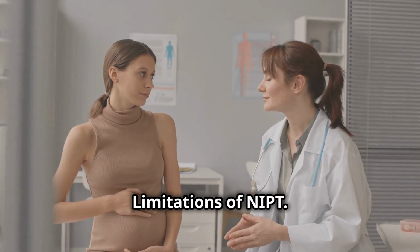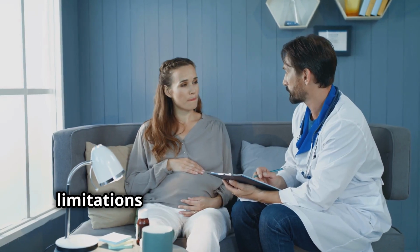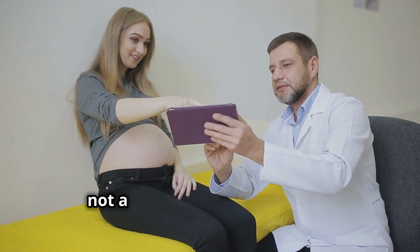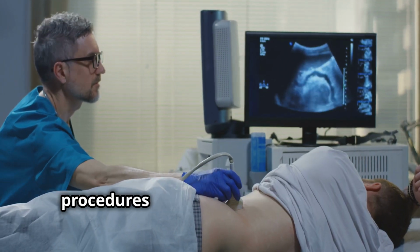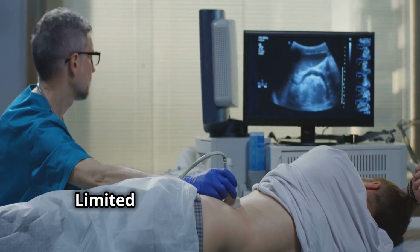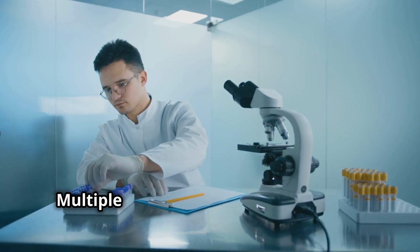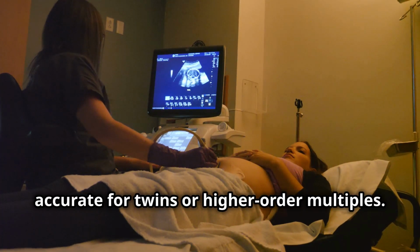Limitations of NIPT. While NIPT is a powerful tool, it's important to understand its limitations. Not a diagnostic test. NIPT is a screening tool, not a definitive diagnostic test. High-risk results must be confirmed with procedures like amniocentesis or CVS. Limited scope. It doesn't detect all genetic conditions or abnormalities. Multiple pregnancies. NIPT may be less accurate for twins or higher-order multiples.